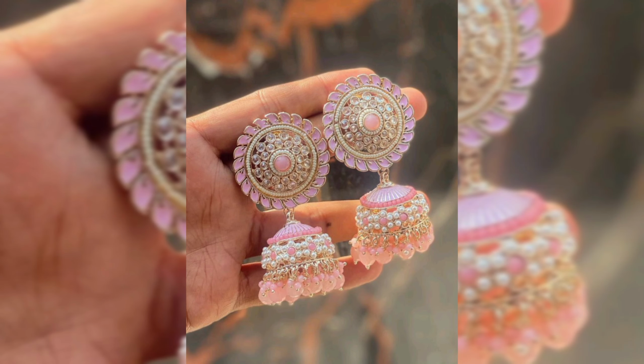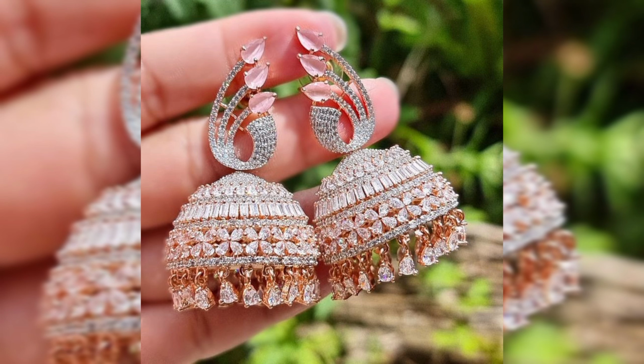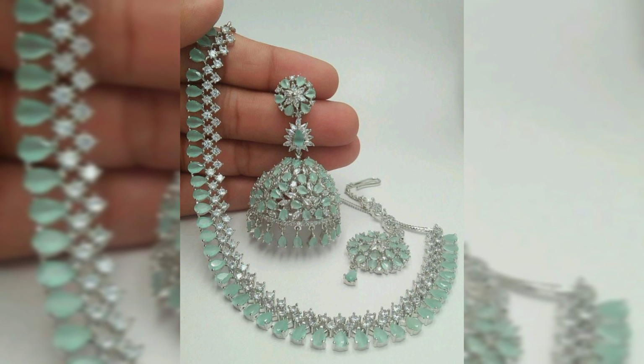Today we are enchanted by the timeless elegance of women's Jhumka designs. These iconic earrings have been adorning women for centuries, adding a touch of grace and tradition to any ensemble. Jhumkas come in a myriad of designs, from traditional to contemporary, each telling a unique story of craftsmanship and culture.